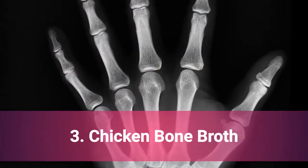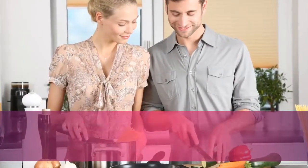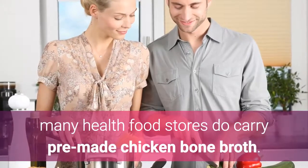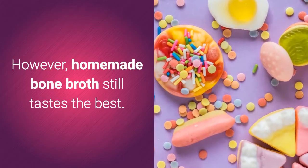3. Chicken bone broth. For those who are not into cooking or have no time to cook, many health food stores do carry pre-made chicken bone broth. However, homemade bone broth still tastes the best.